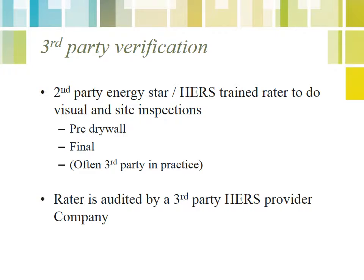So on the third-party verification side, the HERS index is a second party, and what the HERS raters are doing for both Energy Star and HERS inspection is a pre-drywall inspection, so they're trying to give a rating as to how well that insulation was installed, and if there's an issue, they'll let the contractor know to come back and correct it. Then they do a final inspection, a final blower door, and that's how they take their air changes per hour, their installation quality, all of the appliances, HVAC, and then they spit out the score.